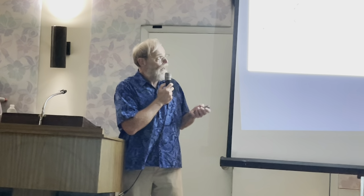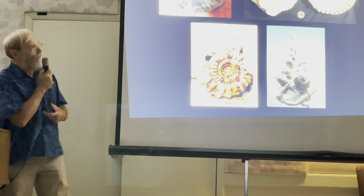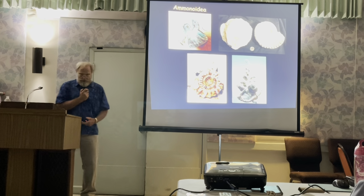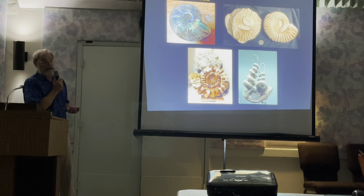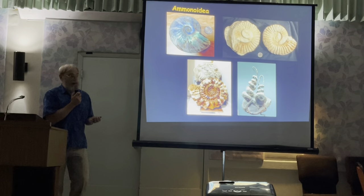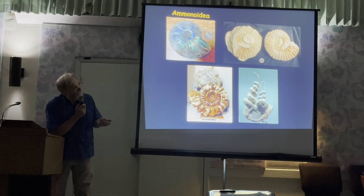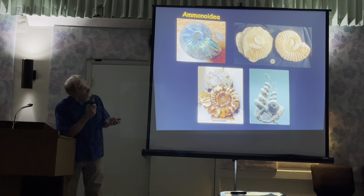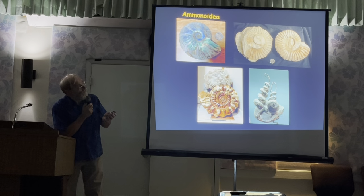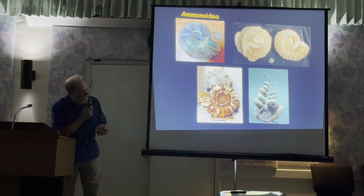Well, we'll be coming back to some of the details of this, but in addition to Nautilus, there are ammonites. Or ammonoids, I should say, because we'll see that not all ammonoids are ammonites, but another very familiar group of shelled cephalopods. These are just a few pictures. I've got this specimen up here, and these weird shaped ones over here are called heteromorphs. This is one I have at home too.